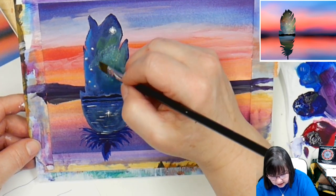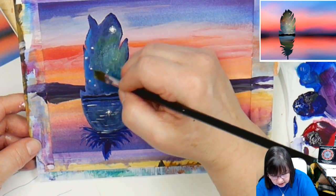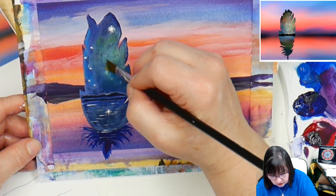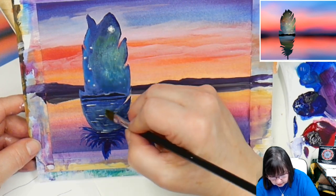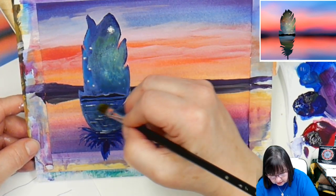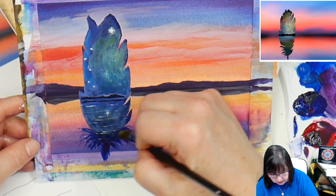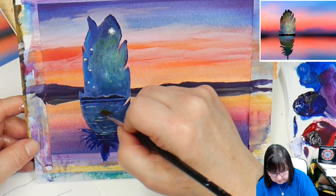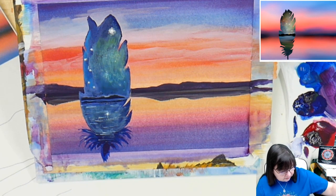All right, guys, I need to finish up this little bit of fluffle in the sky. I'm going to put a couple little stars. I want a star there, but I don't want it to be quite so bright or big. I'm going to just take my dirty brush and run it across my white reflections. Put a couple spots of stars back in.